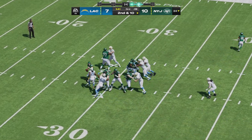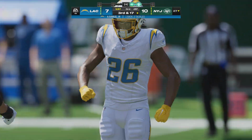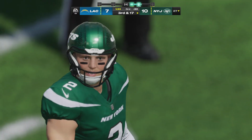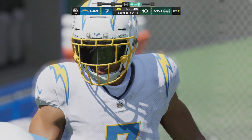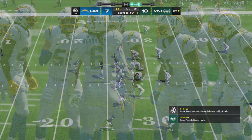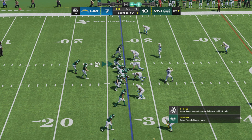Here's Wilson. Chargers able to get the pressure and bring him down. The corner blitz gets there as he goes down for a loss of 7. Now that was just absolute perfect man coverage. Nowhere for them to go with the football. Led to a sack, and that's really difficult to do in today's NFL with all these gazelles running around that you're trying to cover in the secondary.